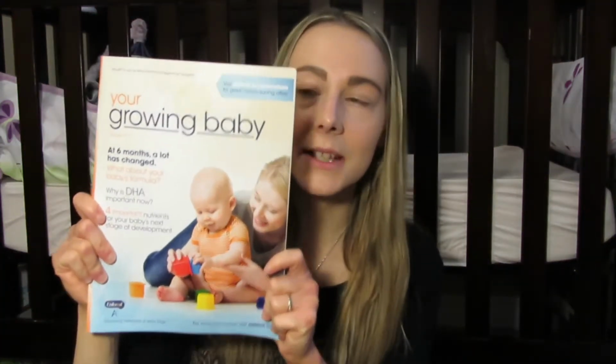And about feeding, I forgot to mention, this book here came in the mail for me because I'm signed up with Infamil, which is a formula brand, and it's a whole book to do with feeding for 6 to 12 months, I believe, or 6 to 18 months. So they'll have different pages here with different information.